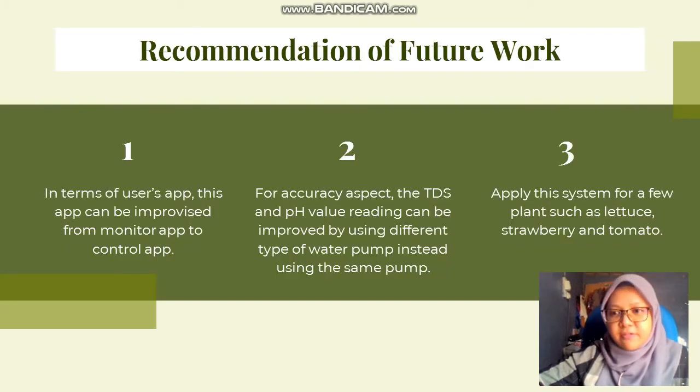The recommendations for future work are, 1, in terms of the user app, this app can be improved from a monitoring app to a control app. Second, for accuracy, the TDS and pH value readings can be improved by using different types of water pump instead of using the same pump. And third, apply this system to a few plants such as lettuce, strawberry and tomato.